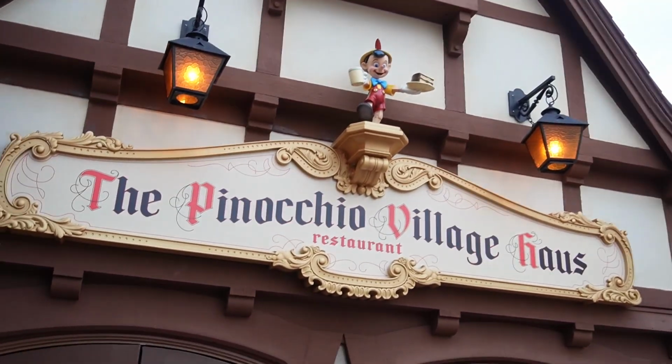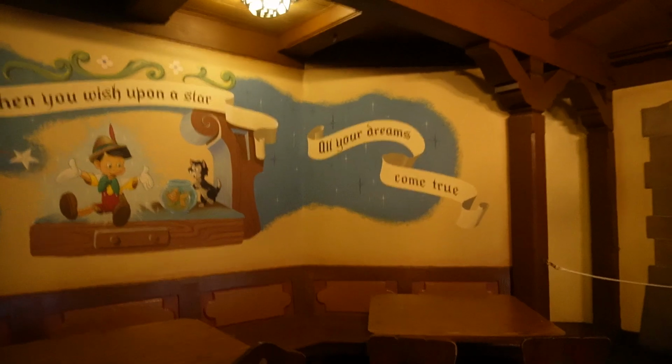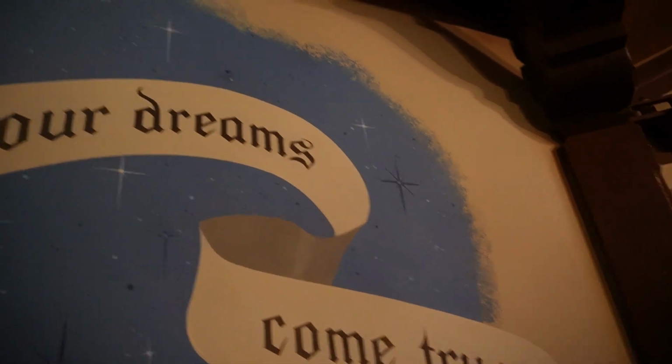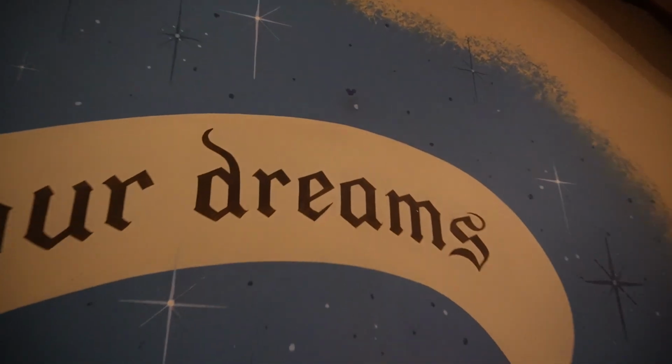This next hidden Mickey is super teeny tiny and is located inside the Pinocchio Village Haus, which is a quick service restaurant that serves pizza and has a really fun overlook into Small World. But that's not why we're here. So what you're going to want to do is go to the back of the restaurant near the exit, and on the wall that says all your dreams come true, right above the word dreams, there is what looks like a little polka dot. But once you take a closer look, you will see that it is in fact a tiny little hidden Mickey. Maybe the smallest in the park? I don't know, we'll have to see.